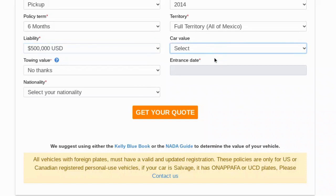And then the value of your vehicle. If you have the Kelley Blue Book value, that's a good thing to have. It's also a good thing to keep proof of. If you do go into a claim process, you can reference that. Let's say for this one, we're worth 22,000, and we're not towing anything. If you are, you can put the tow value there. While you're towing down the highway, this policy is going to extend to that towed unit.